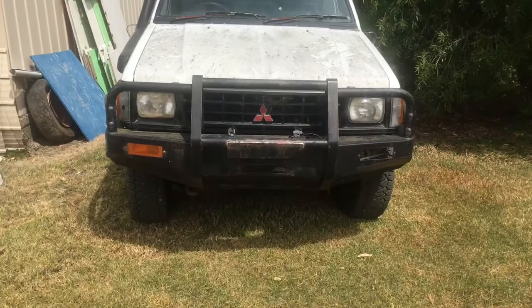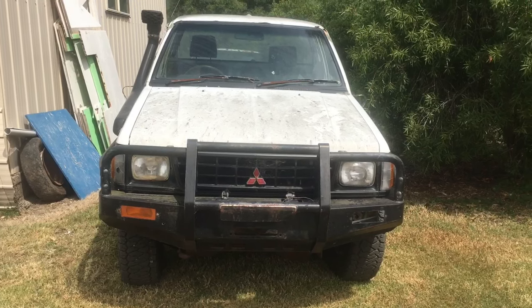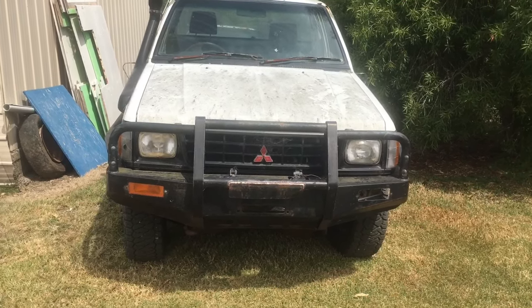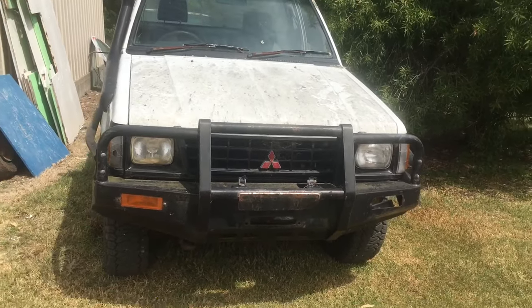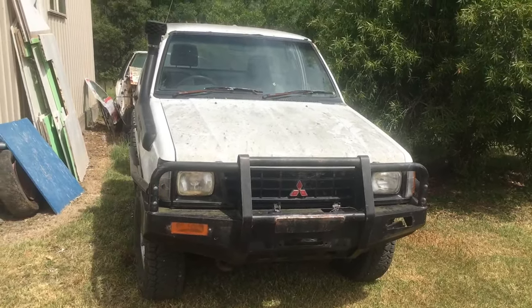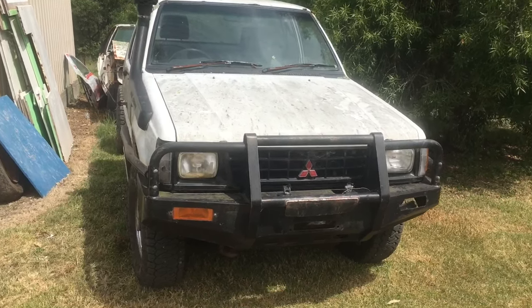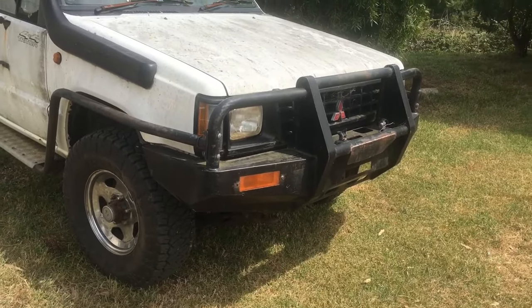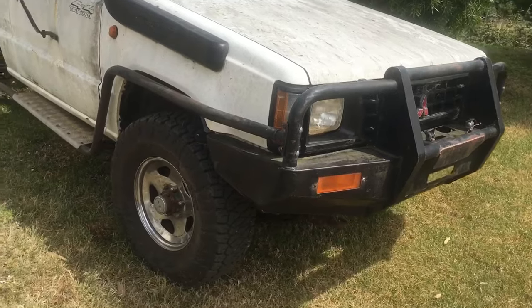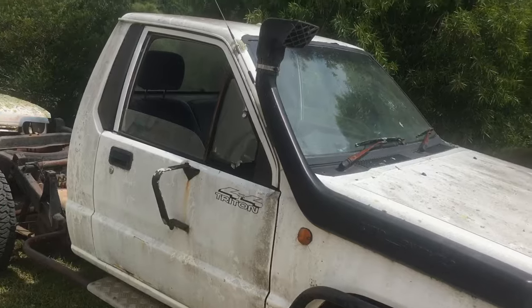All right, guys, this is what I bought. A 1996 Mitsubishi Triton. She's a four-wheel drive, and it's exactly the same as the very first four-wheel drive I ever bought, which I still have. And this is going to supply some parts for my Triton. Now, the bonus of this Triton is it comes with that bull bar, these side rails, and that snorkel.